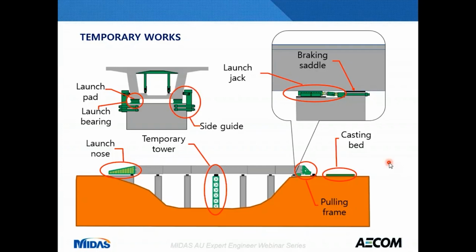On top of piers and abutments, side guides are attached at the top of the pier to provide lateral restraint during launching.